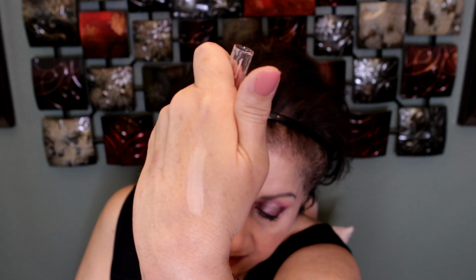Okay, I have this pencil from Milani, and I have another one that's from Wet n Wild that is similar to this. This is supposed to be a brow pencil, to use under your brow bone to highlight and carve out your brows. I use it on my waterline, and it does a great job because it is not super white. It is more like a skin color. And it's not as bright as using white on your waterline. So I like using this.